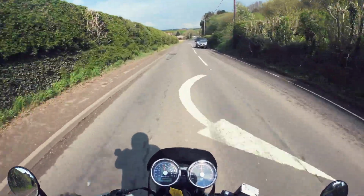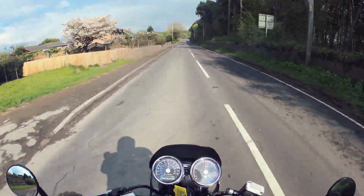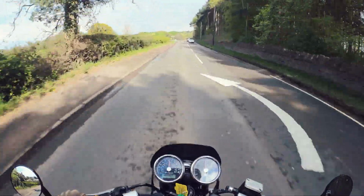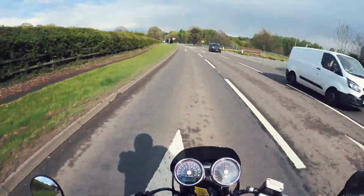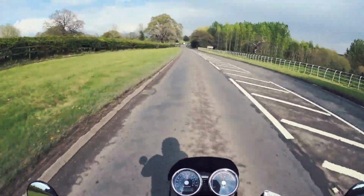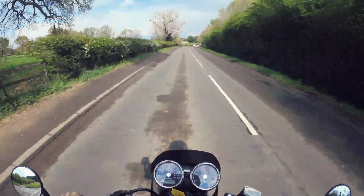The suspension is nice. It takes enough of the road vibrations for you not to worry about it. I mean, I'll be looking back at this footage, especially when I'm using my 360 cam, seeing, heck, that front does really bounce up and down, but you don't feel it at all. You don't feel any vibrations. It's such a smooth ride.